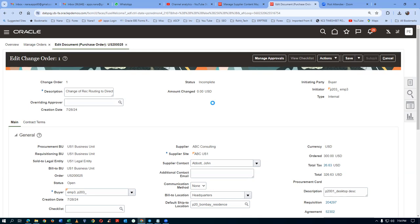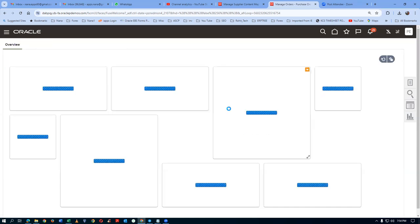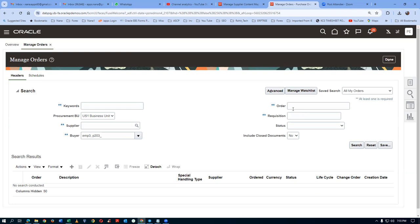The approval is now going on. The change is happening. If you click on submit, whatever the change is now, it will not take much time. Click on it. Now go to the manage orders and query for it. The requisition number is 204-297. And then click on search. It takes time. The icon is coming while the change is happening.